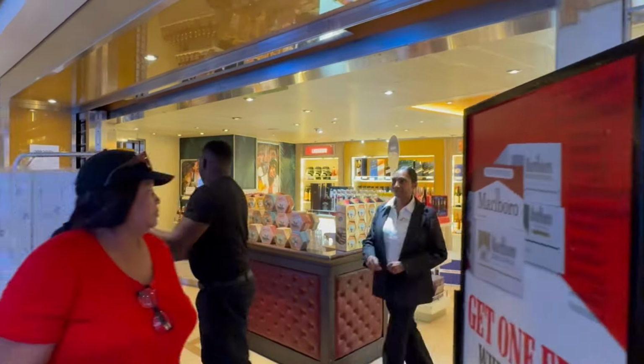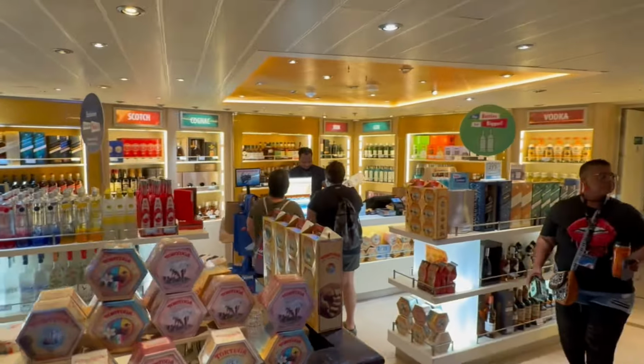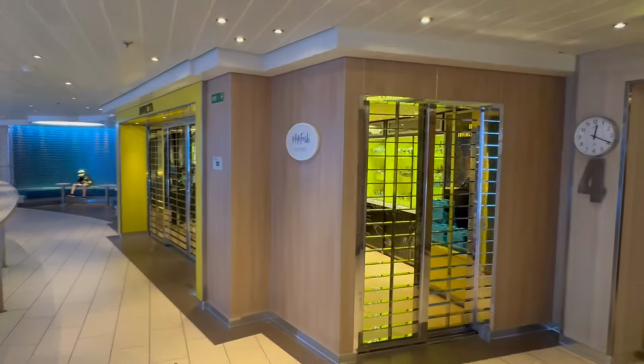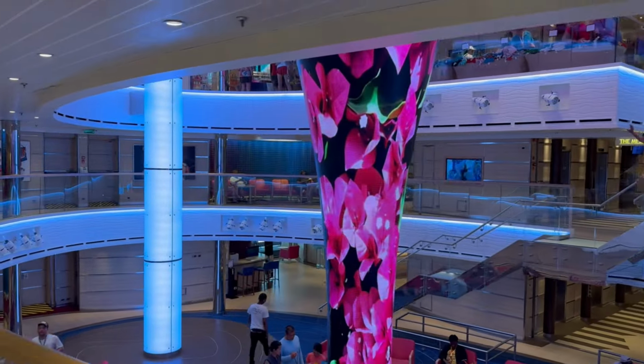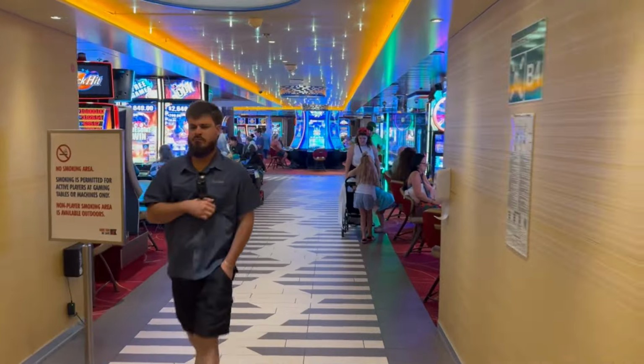And here we have the Portside Liquor Shop, your duty-free liquors. So if you want to try to get a deal on some liquors, you can go in there and see if they have your favorite one on sale. So that is an option for you. Here we have the Invicta Watch Shop, and I see a lot of people going in there checking out the watches and purchasing them.